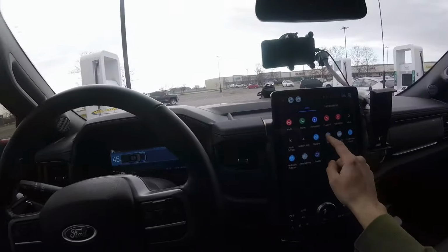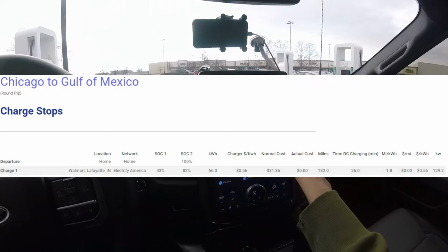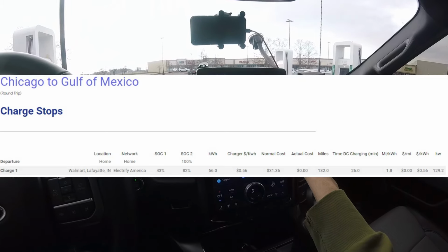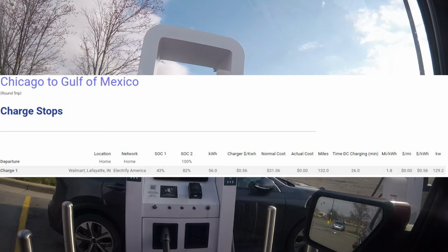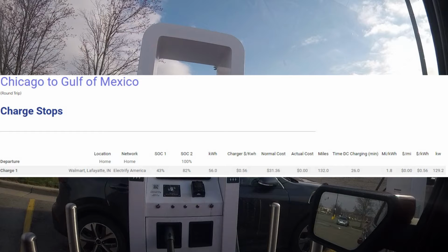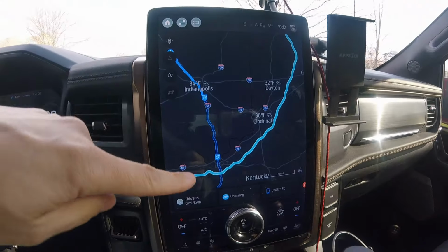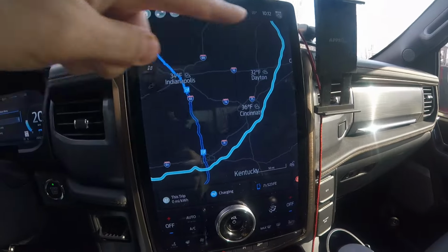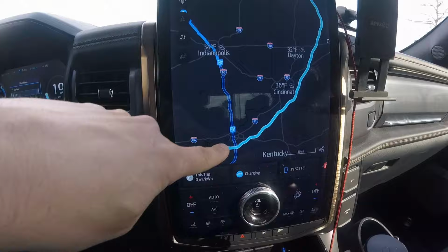All right, stats for this trip so far. I'm going to unplug at 56 kilowatt hours delivered, 82% departure, and 25 minutes of charging. Here we go. It calculated the more exact range using the route, and we're just inside the ring.